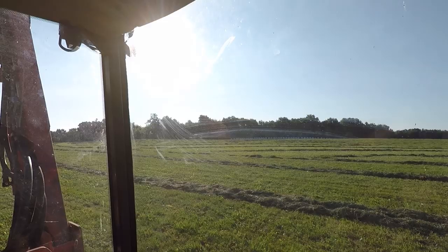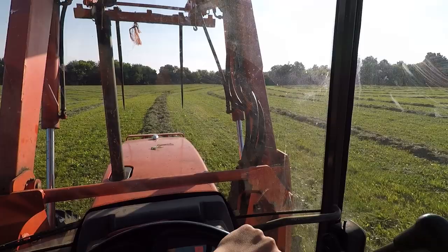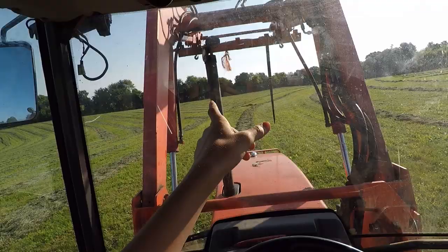Beautiful Friday morning, July 12th. It's only about 7:30 in the morning and I'm already up here. We're working on the woods hayfield today. I'm up here baling right now. Dad raked this large part of it last night. And Wilson's working on raking the alfalfa field and then he's gonna work on the side hill.